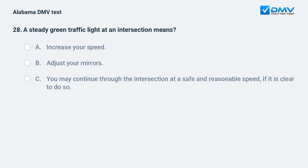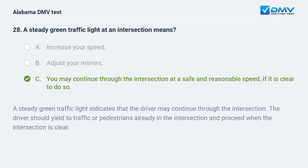A steady green traffic light at an intersection means: A. Increase your speed. B. Adjust your mirrors. C. You may continue through the intersection at a safe and reasonable speed, if it is clear to do so. The answer is C.